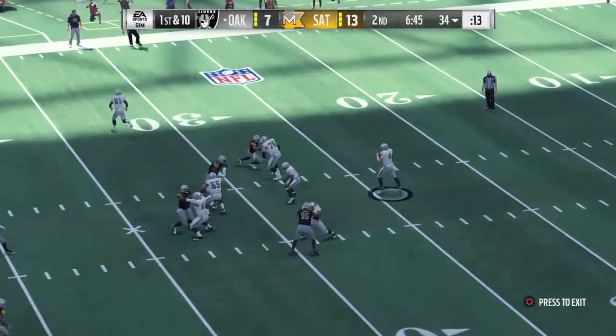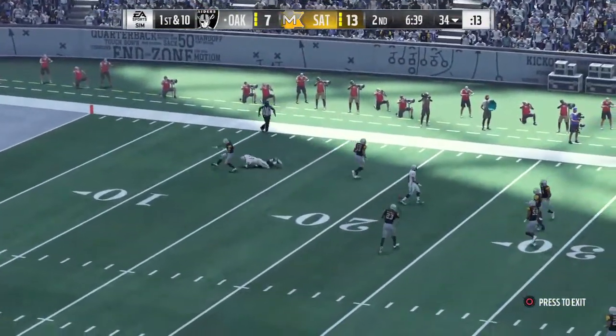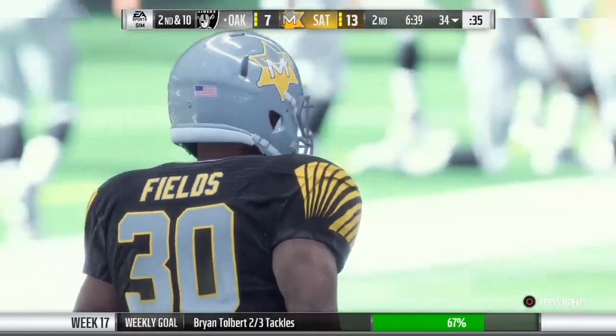Now a play fake here on first down. He's going to float this one deep right side. And that one falls incomplete. Looked like he might have had position there, but he couldn't hold on. It's second down.